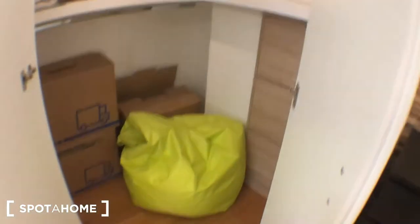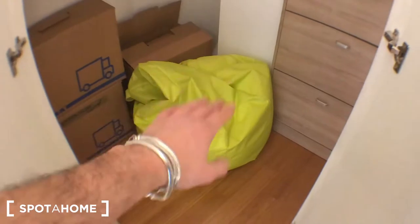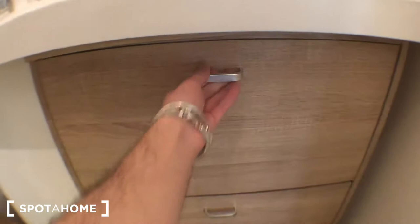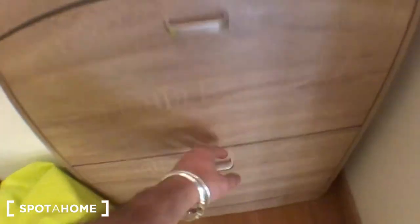Another here, and then you have this big wardrobe built in the wall. One you can find here. Very cozy pouf right there, shelves here, more space here for coats, more space down there, and this shoe rack here, 1, 2, and 3 compartments. And we can move to the balcony.